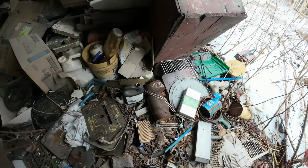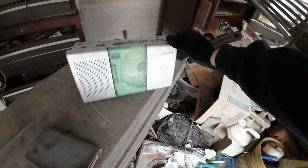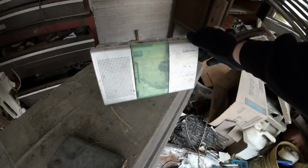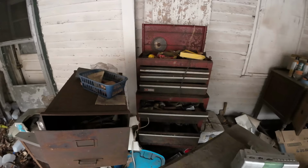What is this? It's a primitive CD player. Oh, there goes the bowling pin. Emerson compact disc player. That's got 90s written all over it. Toolbox here, which looks like it doesn't have so much tools in it, more or less just randomness.